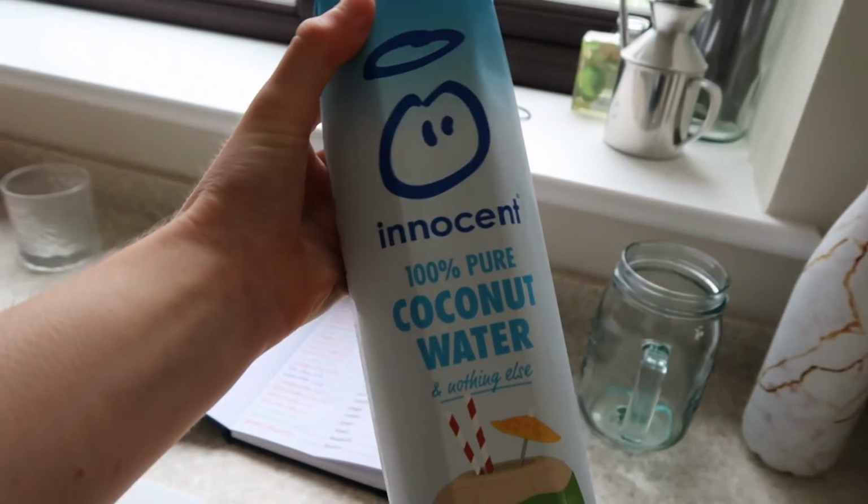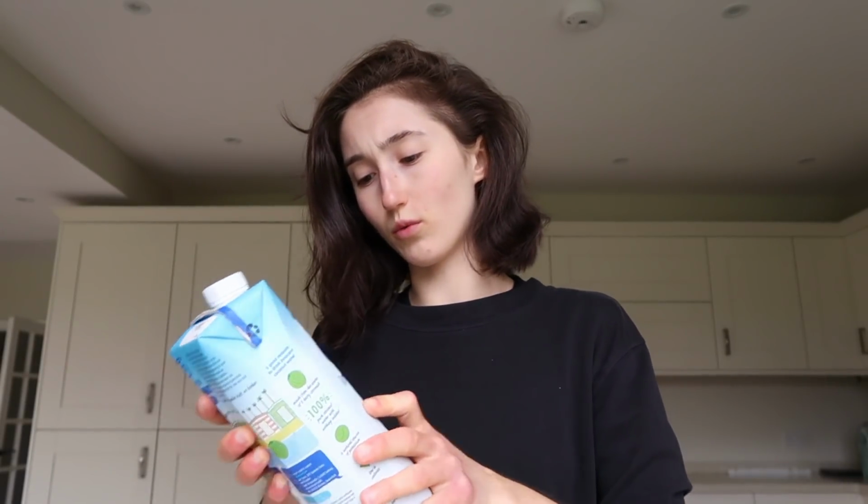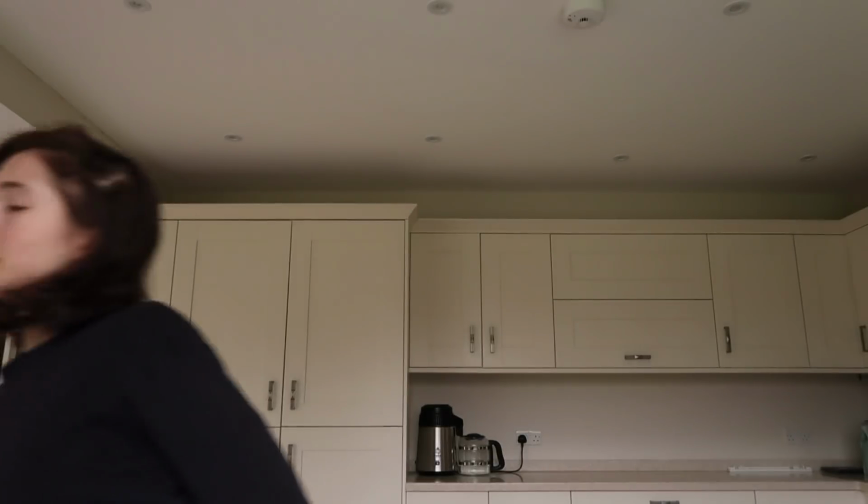Kokosnuss. Ich habe Kokosnusswasser gefunden. I haven't actually checked if that's the right way of combining the words. I think if you would say the coconut water, you'd use that das again. Translate. Das Kokoswasser. Oh. Ich habe das Kokoswasser gefunden.